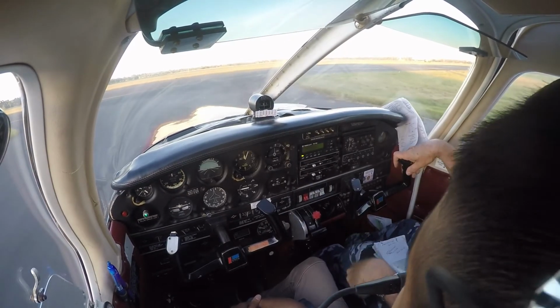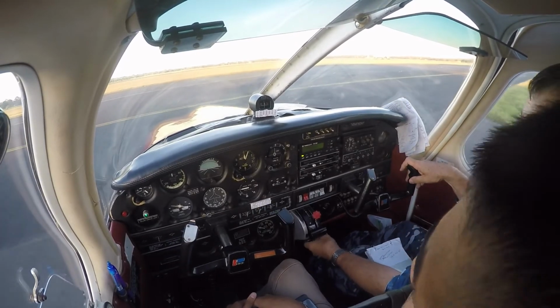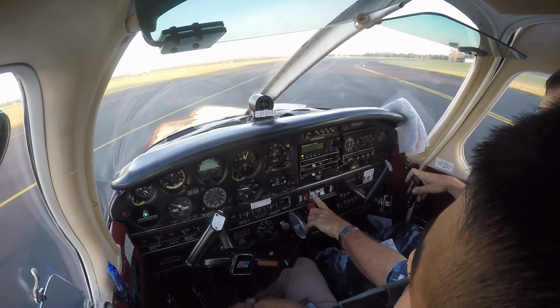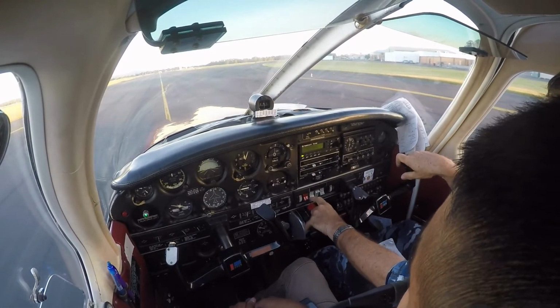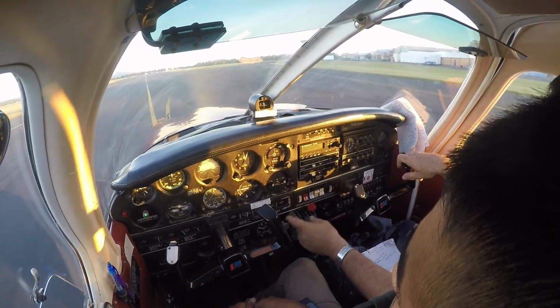Before takeoffs, trims are set, throttle friction is set. Primer is locked, mixture is set. Fuel pump is on, pressure check. On runway 04, cross runway 15. 04, cross runway 15, fuel pump is on. Range 2, do you want pressure to go by Juliet or will you?